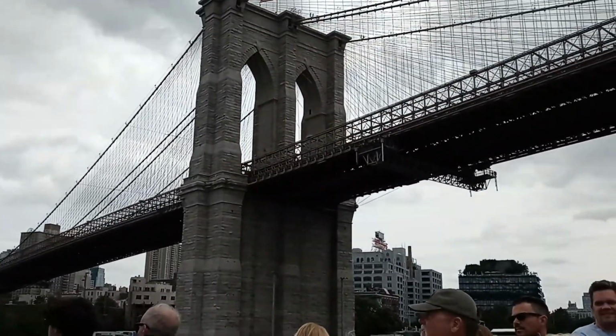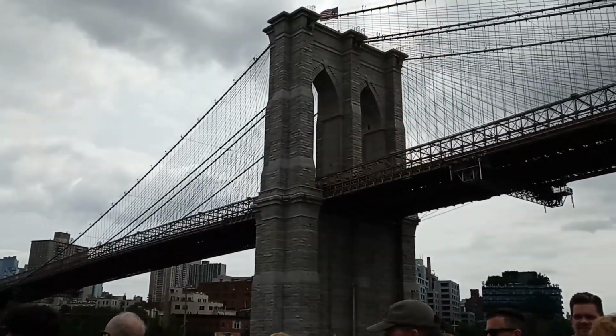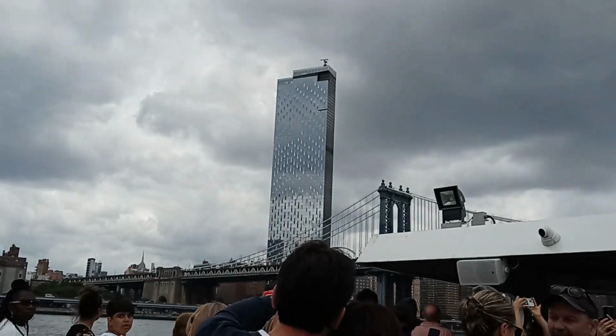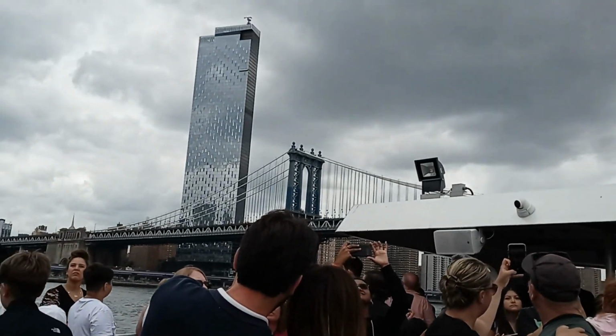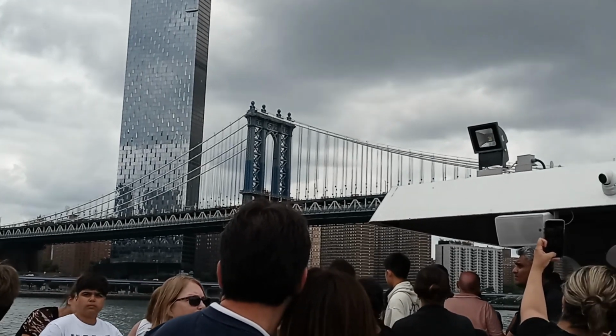BMW. The first bridge is the Brooklyn Bridge. The second one is the Manhattan. If you watch that one, you might see a train going across that one. The third one is the Williamsburg Bridge. All 3 bridges connect Manhattan to Brooklyn. And that's how you guys know I'm from Manhattan. You know what I'm saying?